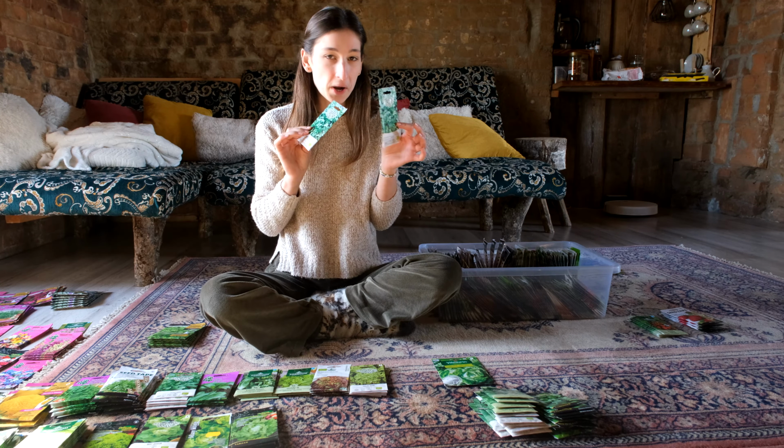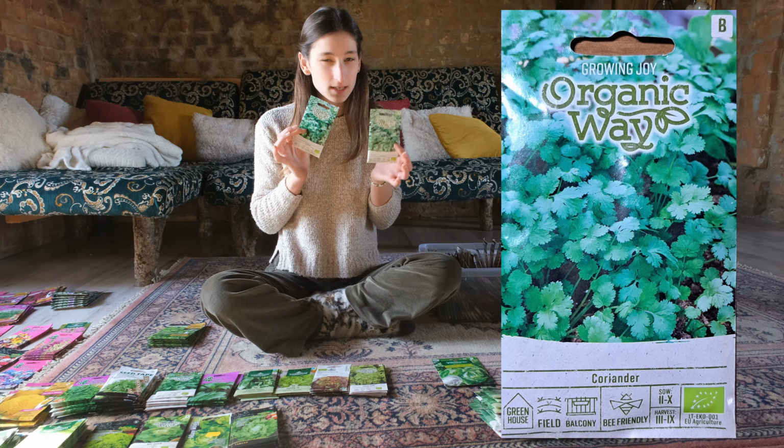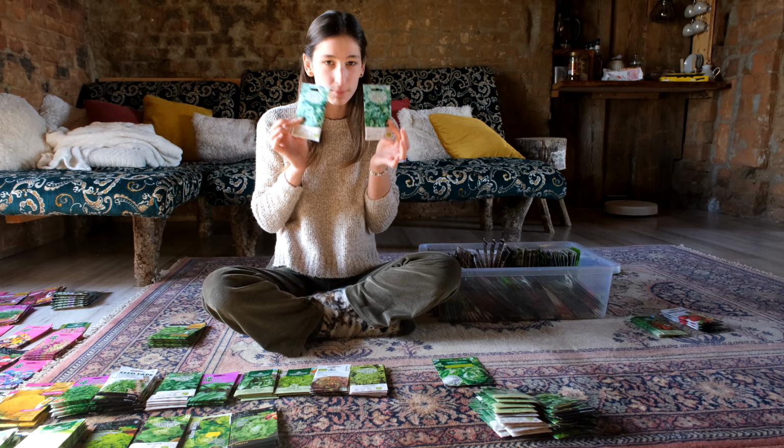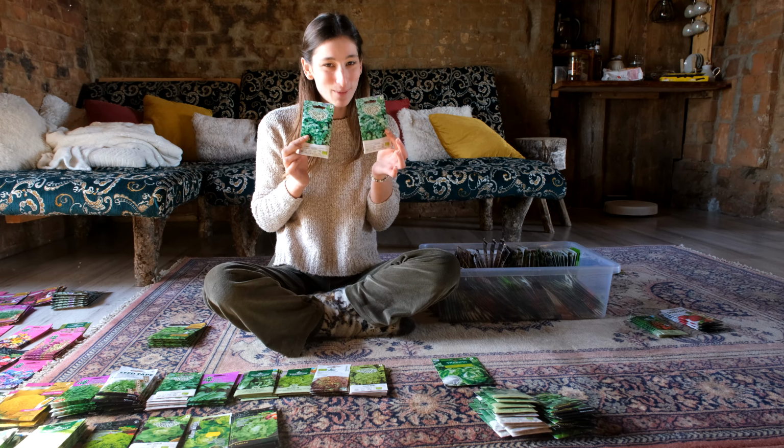Then we have 2 packs only of cilantro, because I am not the biggest fan of it, but maybe if we grow it I will like it, or maybe in some foods it might taste better, but you can tell I don't like it as much as parsley.